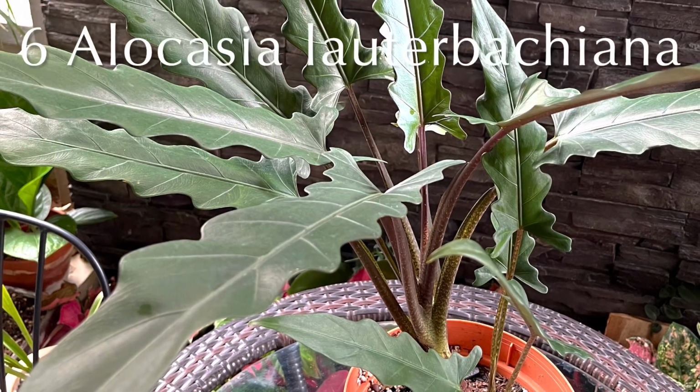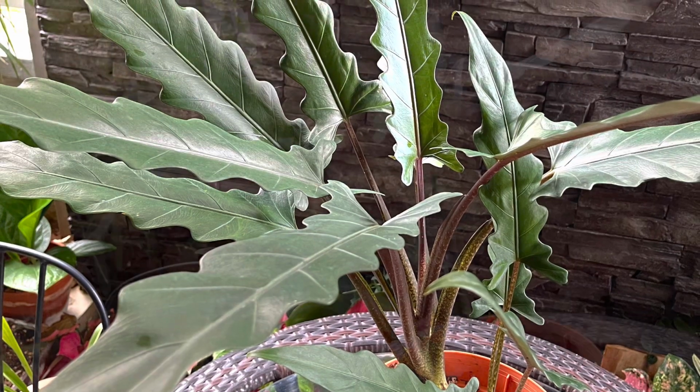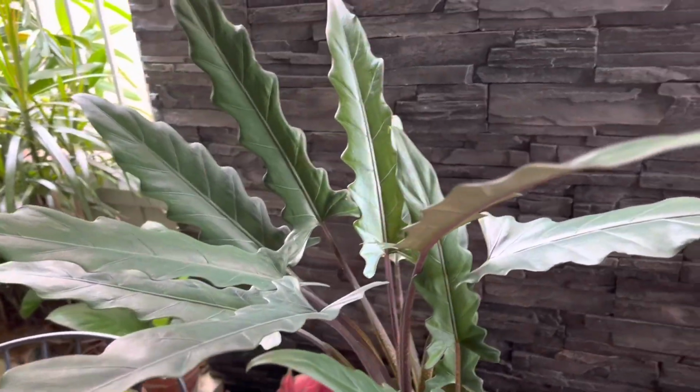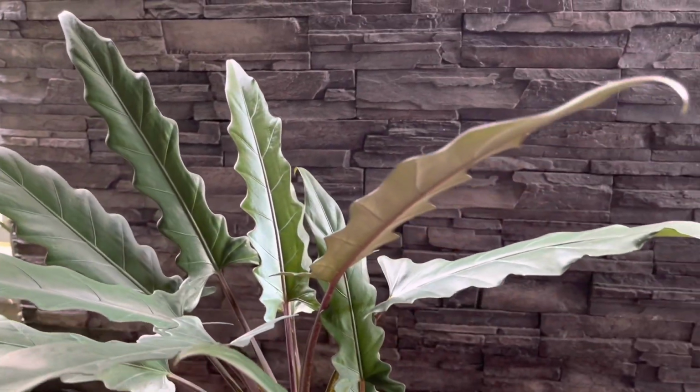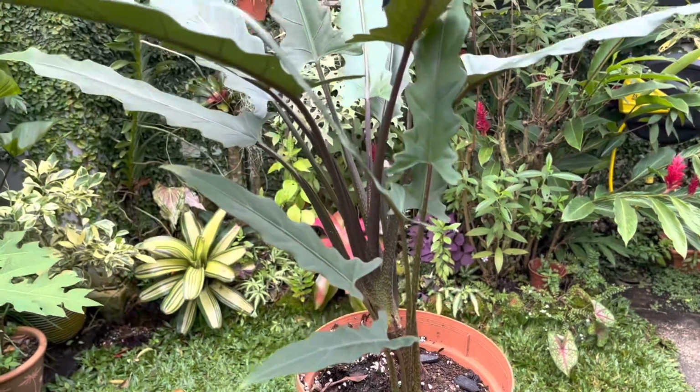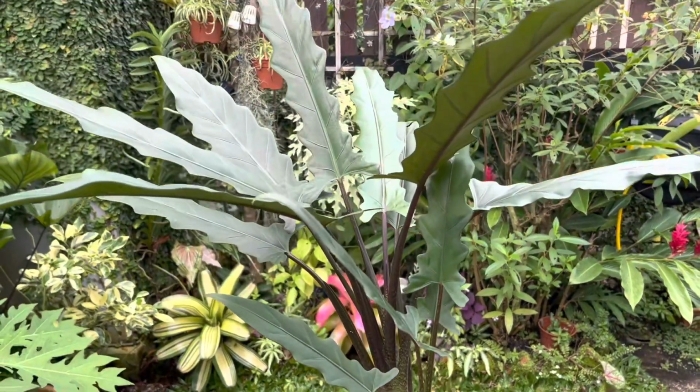Next is Alocasia lauterbachiana. Alocasias are usually very finicky plants, so I'm quite surprised that this one is easy to care for. I keep them in partial shade and water them 3 times a week.